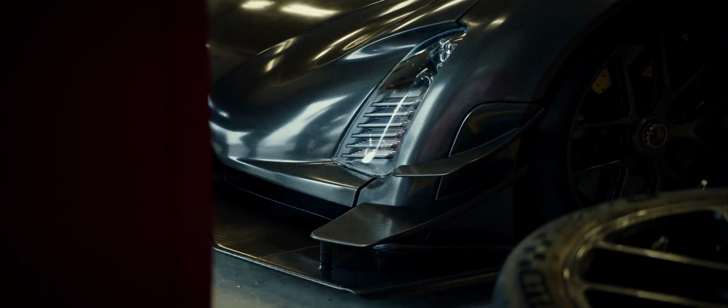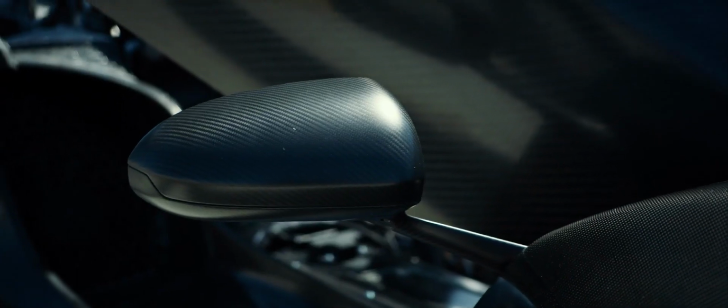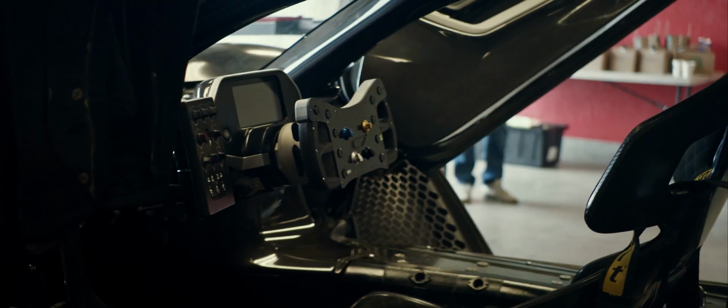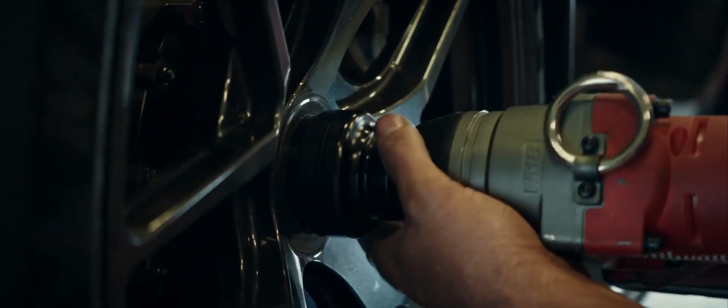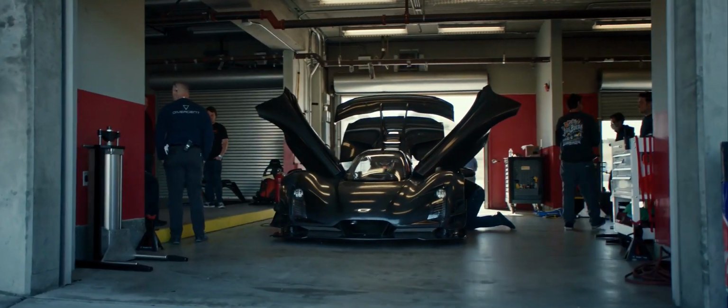It's about 8 inches wider. We've switched over our battery cells to an F1 battery cell. So the aero is now 3.5 to 1. So this is like a real GT3 car plus in terms of being glued to the track.